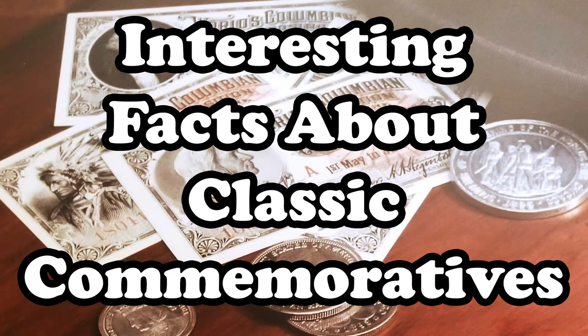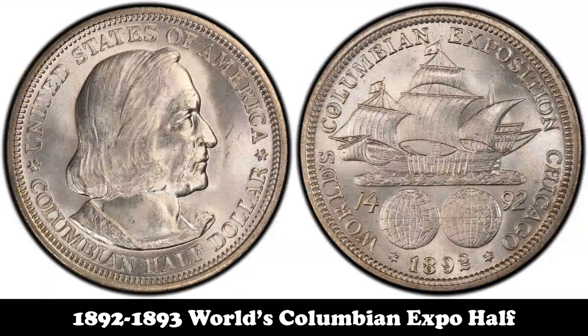So anyway, just so you know, there's 50 different main designs in the Classic Commemorative Series. There's 144 different coins total when you take all the different dates and mint marks into consideration. But you don't have to talk about all the different dates and mint marks when you're just looking at basic facts. So we're going to be talking about each different main design. So there's 50 of them. And number one is this one right here. It's the 1892 and 1893 World's Columbian Exposition Half Dollar.